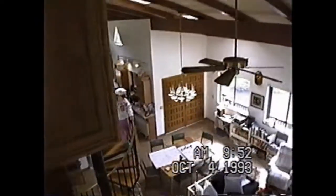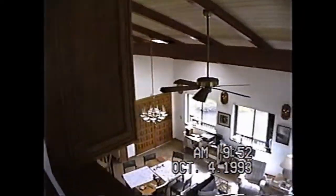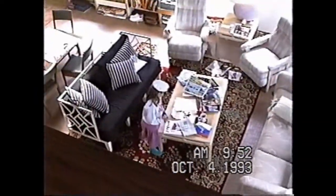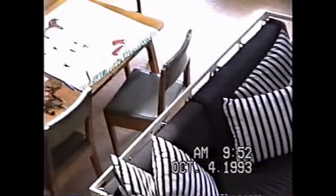Okay, well that completes the cabin tour here. Not yet. Gracie has to do one more thing. Not sure what she's doing, but. And there's Jasmine, and Gracie drew those all by herself. Very good. She's quite an artist, that girl.